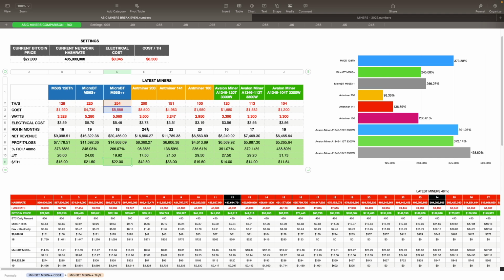But that's got a 24-month ROI because of the price tag, right? And if you buy more miners, I'm guessing you're probably getting a better deal on it. Like I said, this is just an estimated price that I have for them right now. But that's going to give us 98% ROI over 48 months. Basically, if you're buying a lot more of these miners, you're probably getting a better price than what the spot price could possibly be here.